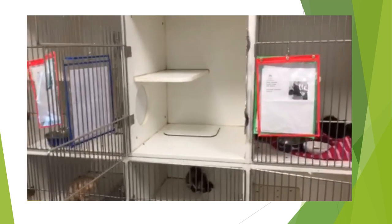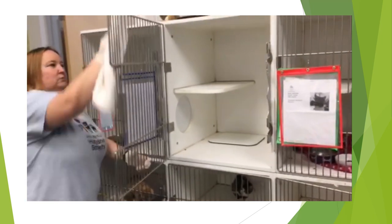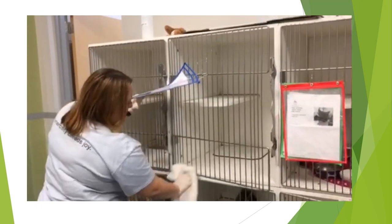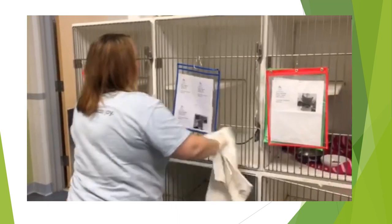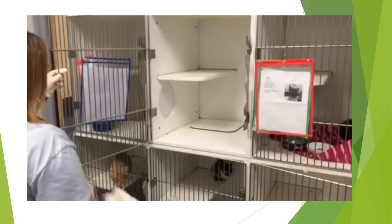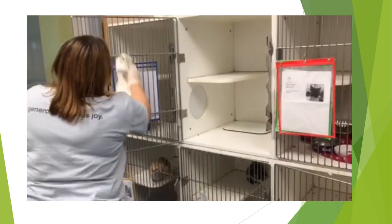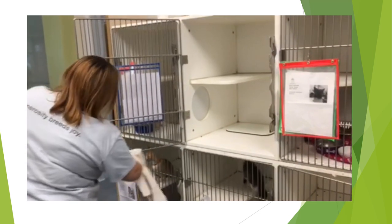This is a great time to provide enrichment to the neighboring kennels or even spot clean kennels around where you're currently working. When you're ready, you can start wiping down. Heather starts here by wiping down the front of the cage. We do ask that you use a washcloth or a rag and make sure that you're using a different one for each kennel. Again, we're trying to disinfect in between each animal here.